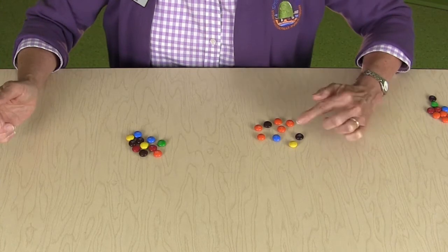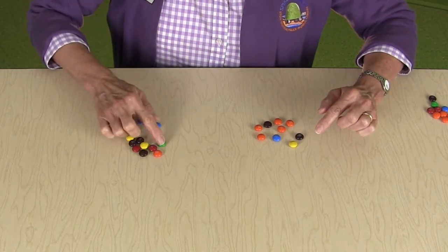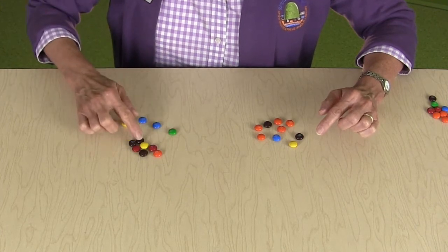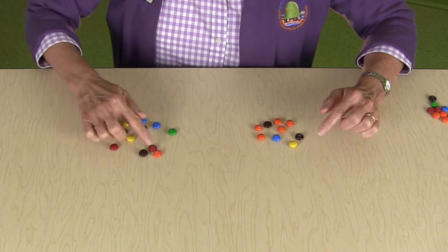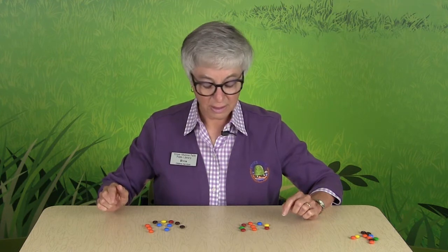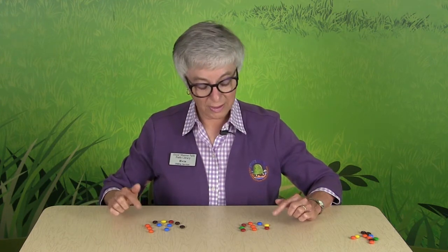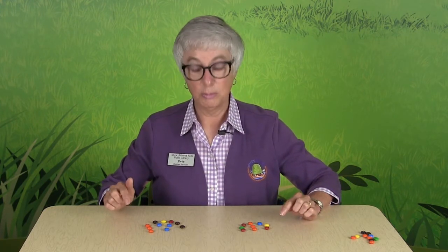1, 2, 3, 4, 5, 6, 7, 8, 9. That set has 9. 1, 2, 3, 4, 5, 6, 7, 8, 9, 10, 11. That is not the same. 11 is more than 9. This bigger set needs to get smaller, and the smaller set needs to get bigger.